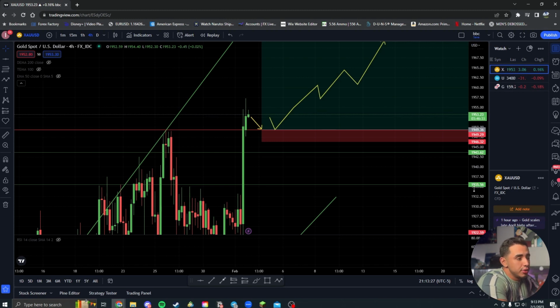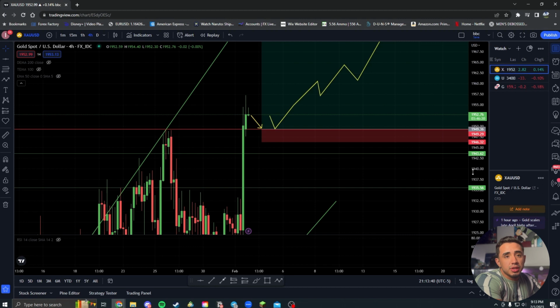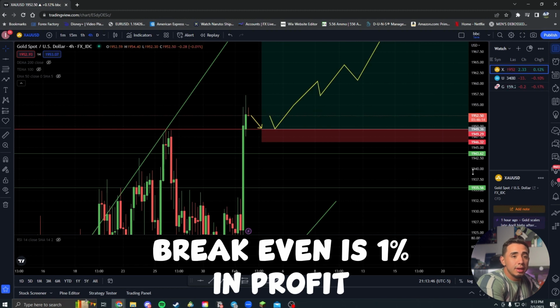Now, what you could do is have a trailing stop loss. There isn't any real effective tool or indicator that you could use to trail your stop loss, but you can move it up yourself. So what I do is every single time my position is 2-3% in profit, I make sure that my stop loss is at least at 1%. So my break even is 1% in profit.